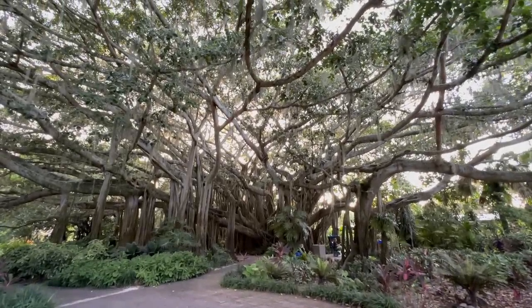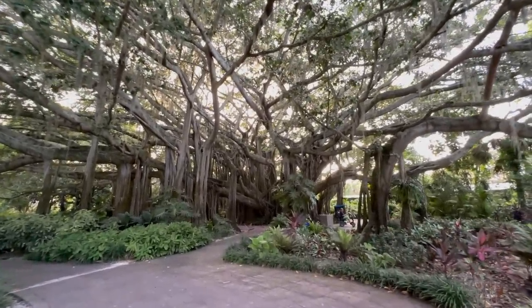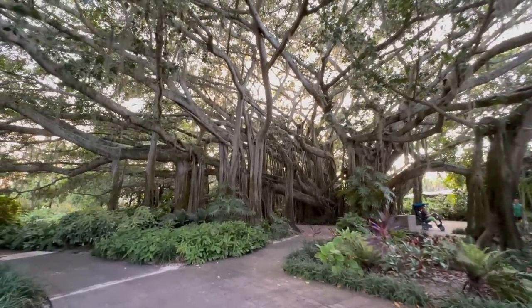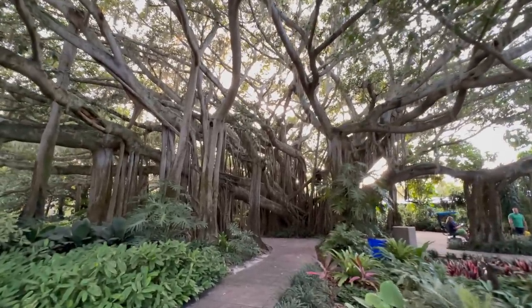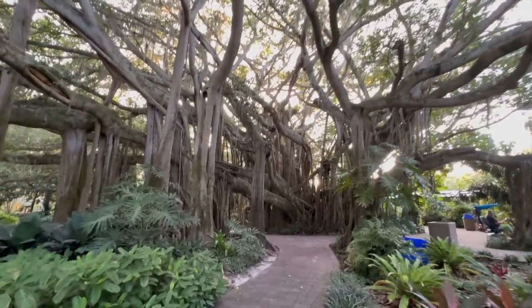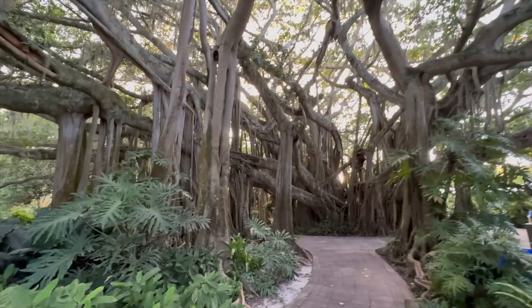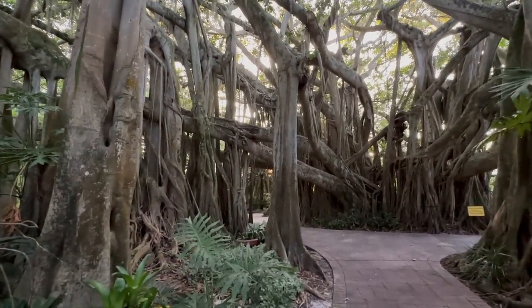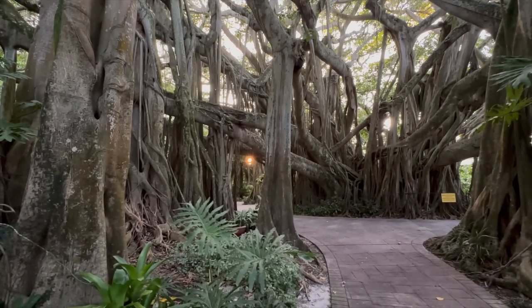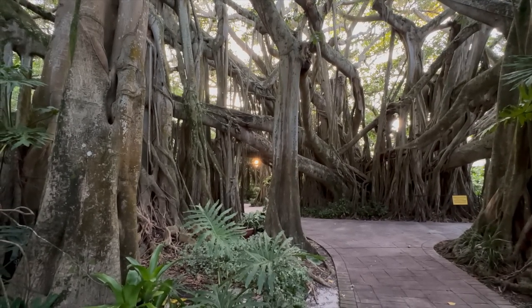I honestly can say that this is one of the most beautiful things I've ever seen. It took my breath away when I first came around the corner. Look at this. I've never seen trees like this before. Wow. Oh my Lord. And the sun is peeking through right there. How cool is that?